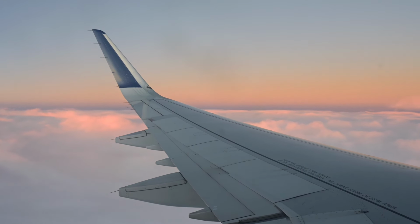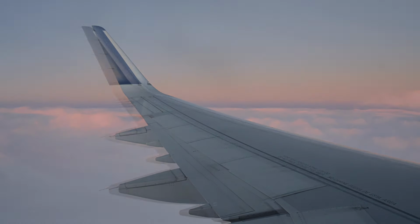We should be landing in Fort Lauderdale in an hour and a half. From the looks of it, there are a lot of storms over the Gulf of Mexico, so it looks like the pilots are trying to avoid them as much as they can. Right now we're over Alabama and we should be landing in Fort Lauderdale very soon.